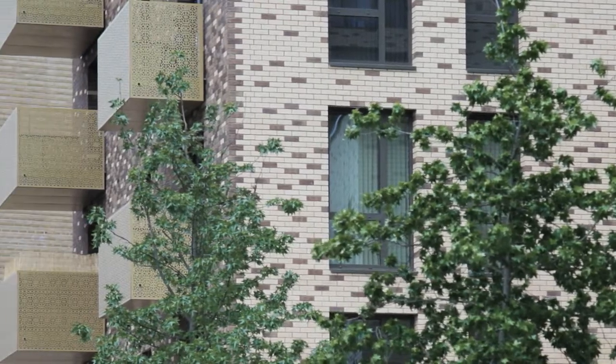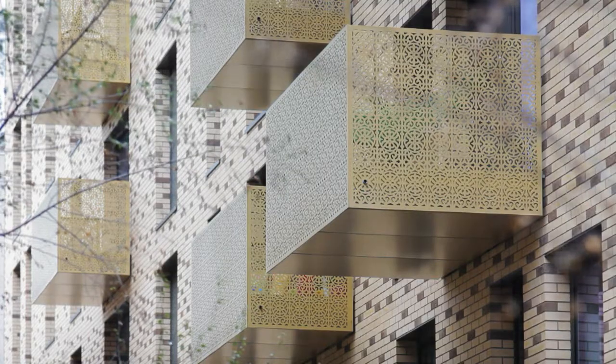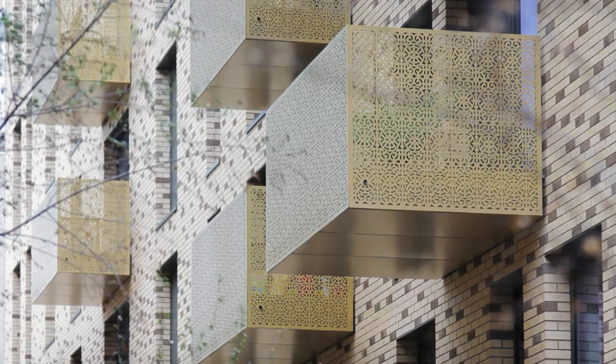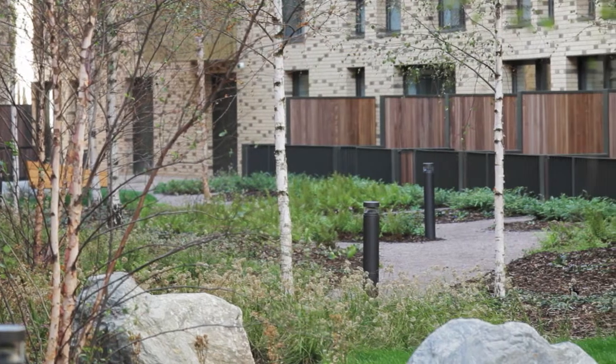The architects of Block B asked me to find a design for the balconies and the external doors, and a Victorian drain cover is the design that they've used. It was one of the objects I found in the rubble. It's taken the periodic feature of the previous site, which is very important to us as retaining the heritage.